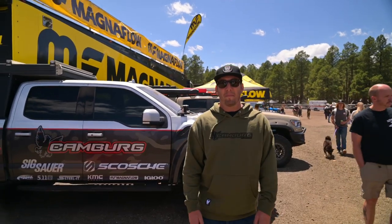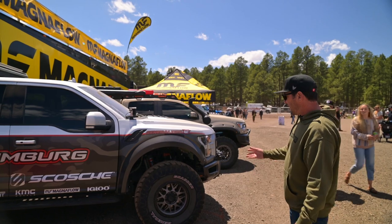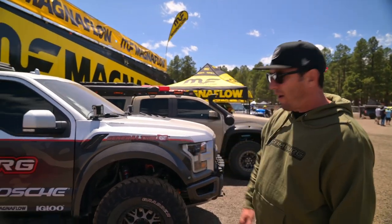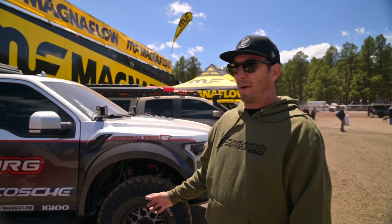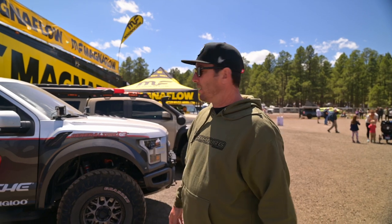So we're over here at the Magnaflow booth. They have our Raptor on display here. This one's equipped with our long travel front suspension with the slapper arm, all Fox shocks, including the 3.5-inch bypass shocks. Also running the GFC camper, which is their full system here.